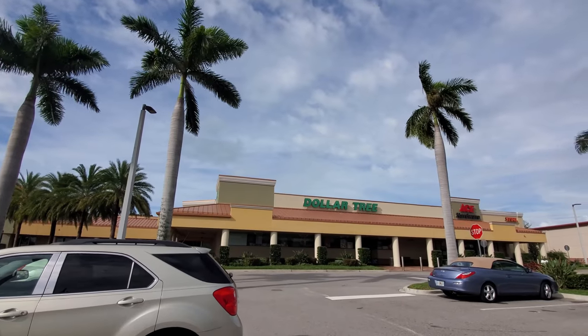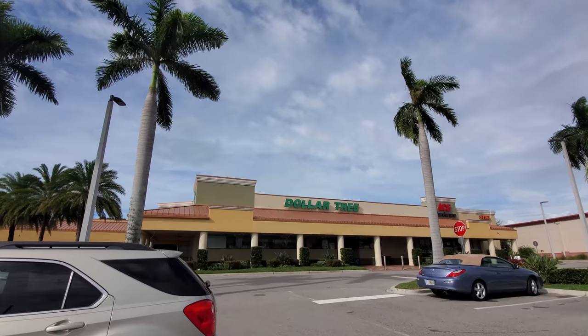Okay, guys, today I am in Osprey, Florida, and right between these two beautiful palm trees is a Dollar Tree. That's right, my friends, palm trees, and it's Christmas. Well, at least it would be if we had some real snow, but let's go in here and see what kind of awesomeness they have as far as Christmas. I can already see the silver and the gold shining through the windows.